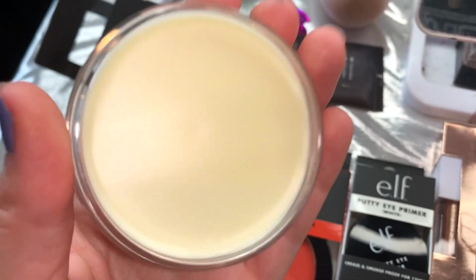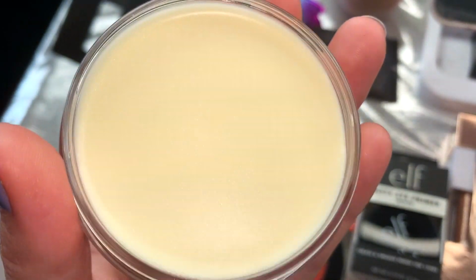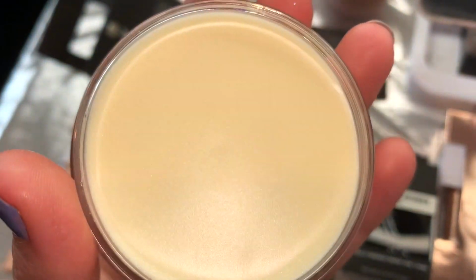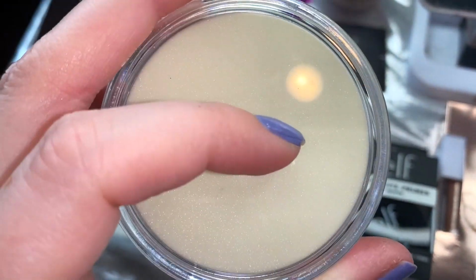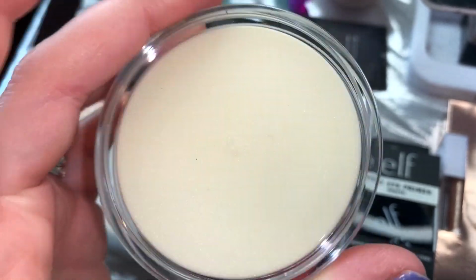I guess it has a sheen to it. I don't really see much. However, let's put on the flash on my phone and see if we can see anything. Oh, whoa, that was pretty. Did you see that? Oh, that's cool. On the back of the packaging, I almost see little glitter flecks right there. Yeah, you can see it. So that'll be interesting to see if it shows up like that on my face.